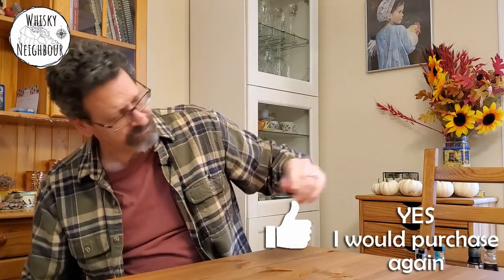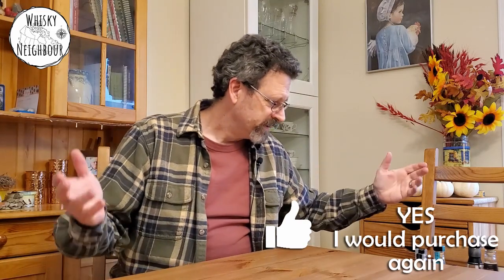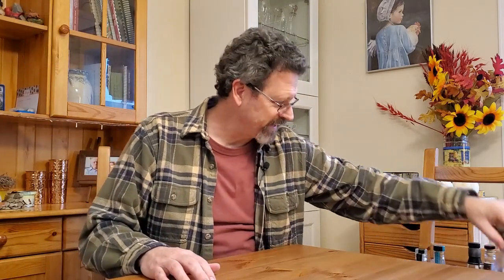Now this is bottled at 50%, natural color, not chill filtered, and I like this. I have to say the alcohol was present, but it never overwhelmed me, and I liked this bottle. It was tasty, a little different, had some backbone. Enjoyed it. This one, start to journey's end, never changed, and I would buy it again.